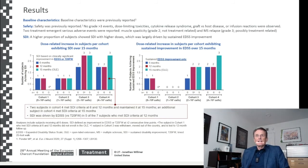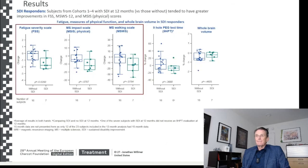There is a dose-related increase in subjects per cohort exhibiting SDI over 12 months, and this is shown to be driven largely by EDSS improvement over 15 months, as shown on the right side of the right graph on this slide. In addition, SDI responders from cohorts 1 to 4 with SDI at 12 months versus those without tended to have greater improvements in fatigue severity scale, MS walking scale, and MS impact scale scores, as shown in the boxed charts on this slide.